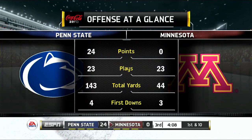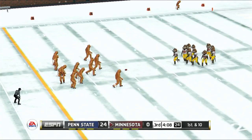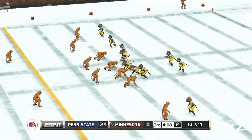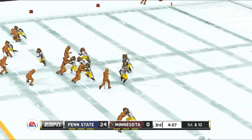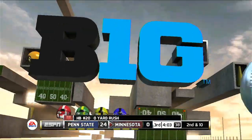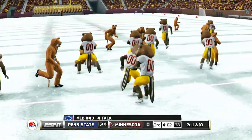Minnesota's having a hard time doing anything on offense right now. Well, they've had some opportunities, but they either turn the ball over or don't execute on third down, and they're forced to punt. Or the drive ends up stalling on fourth down. But they're moving the ball at times. I think they've just got to take some chances at this point late in a game like this. Throw the ball downfield and hope that your receivers can make some plays.